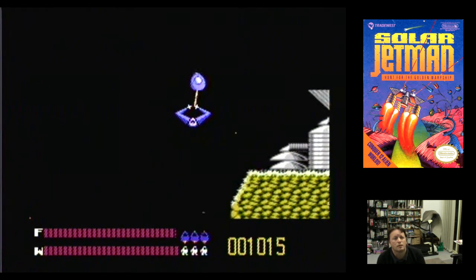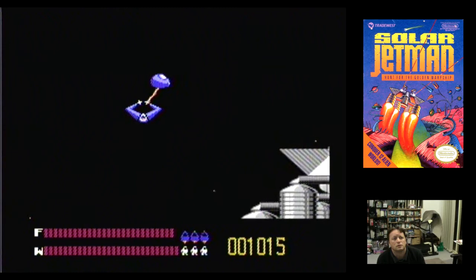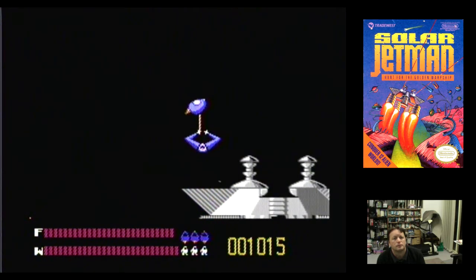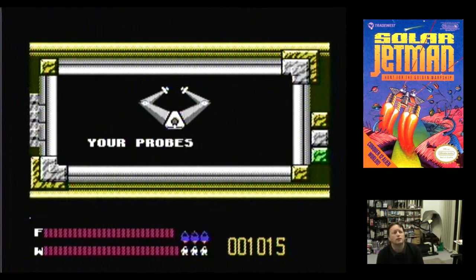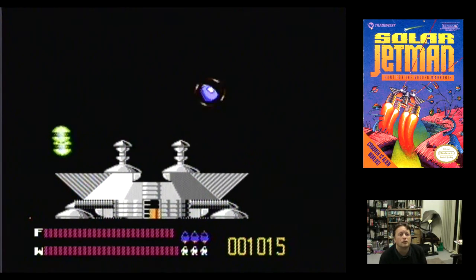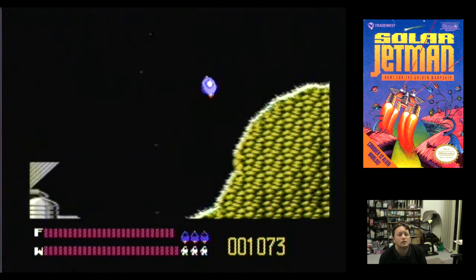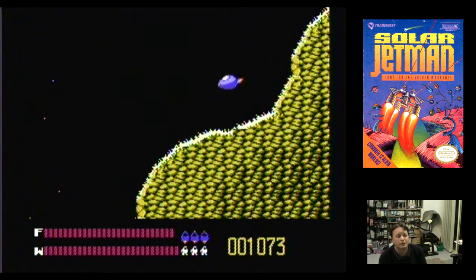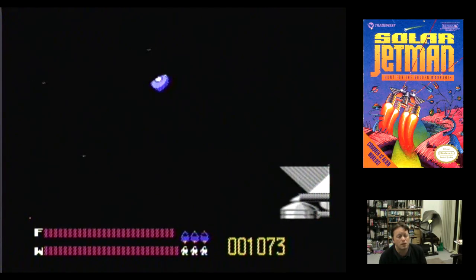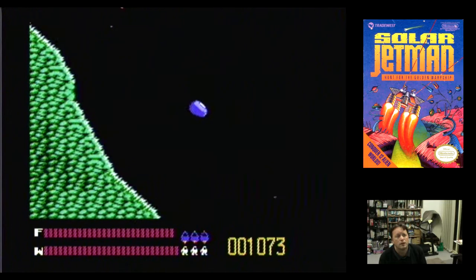Let's see if we can get one of these back to our ship. There that was. Press down to activate. So we've got shields. So we collected something, and we gained shields. Wow, this is a great little game. This is something you can get hours of gameplay on. I take it we have to dock to refuel.